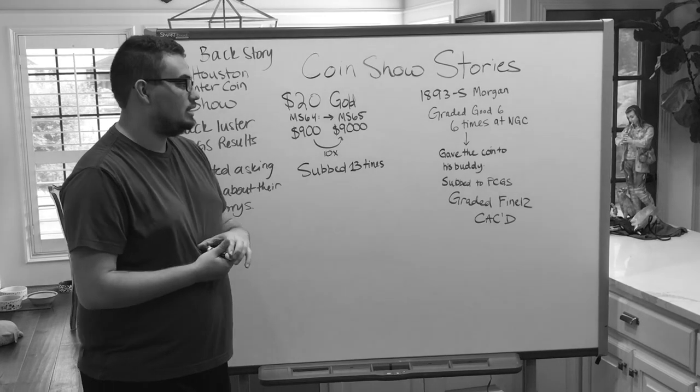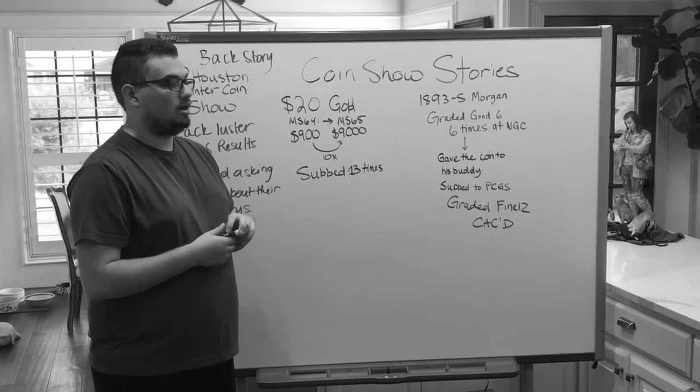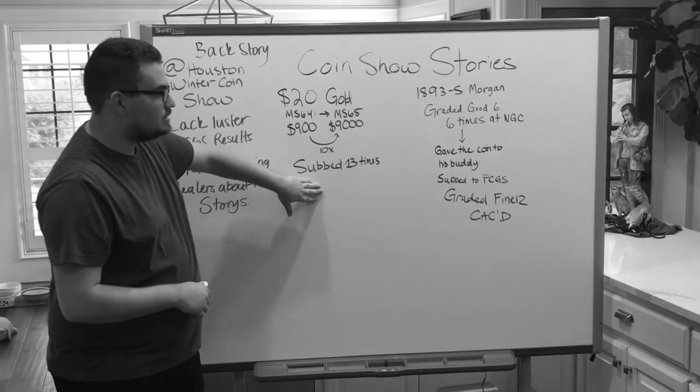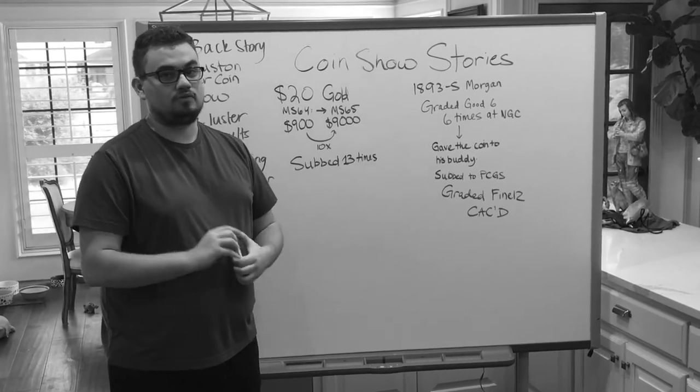I'm not really having a good time, and I've looked at many coins, and I think this is a fine 12 or better. And so he gave the coin to this guy, and he subbed it to PCGS. And when he subbed the coin to PCGS, it came back fine 12 on its first try.